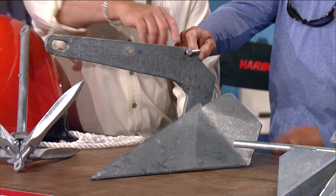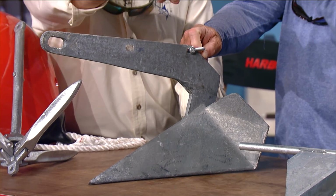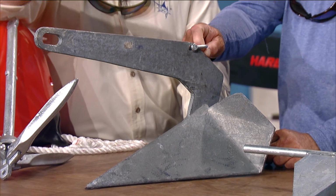To set it, right. What that allows you to do instead of losing your anchor is this will break free, the chain comes this way, and you pull it out forward, backwards. Pulls it out from the front end.